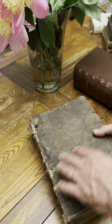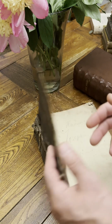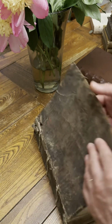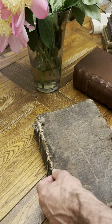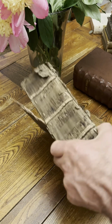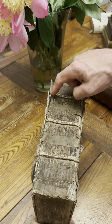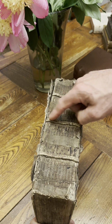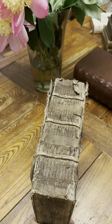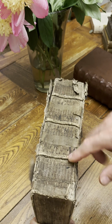The covers themselves, I wouldn't even call these boards. This is almost limp vellum. There is actually a very thin layer of very rough card inside here. But really it's the manuscript that's the structure of the book at this point. If I look at the spine, you've got 3 double ribs here. This double rib pattern was very common during the 16th century, and kind of died out after that. But only 3 of them.